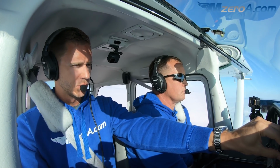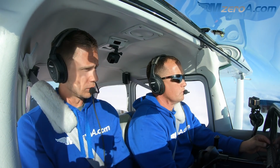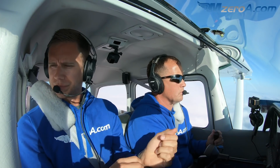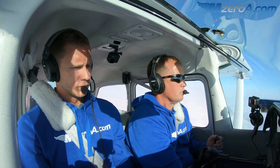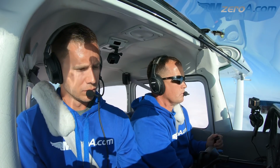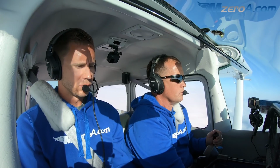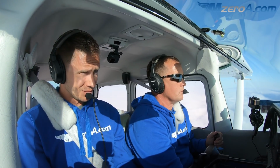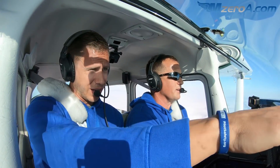Advise you have ATIS Uniform. Uniform. Uniform 1353 Zulu, wind 2. It's the old one. Alright, here's your 5000. Look at that layer, it just kind of falls off right here.